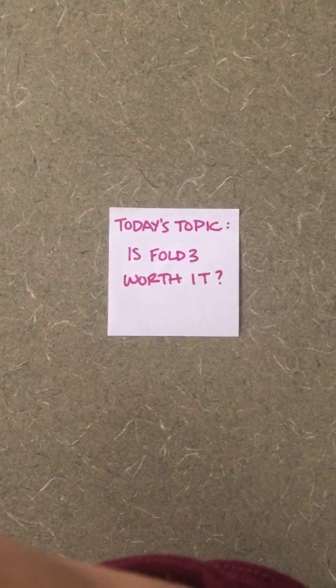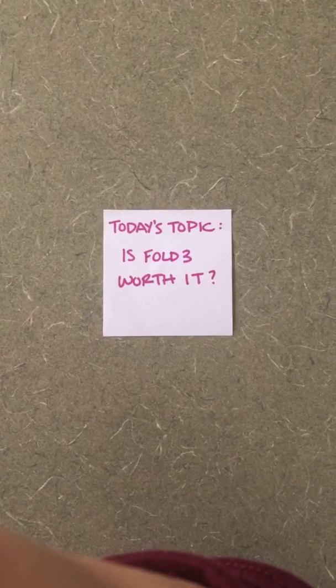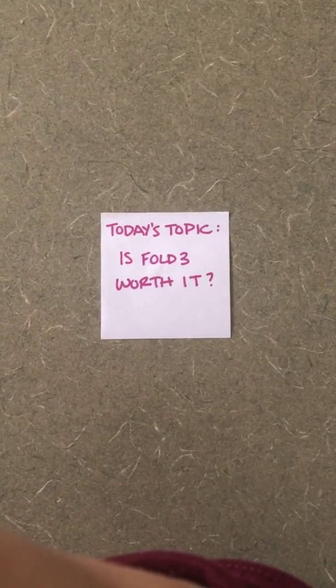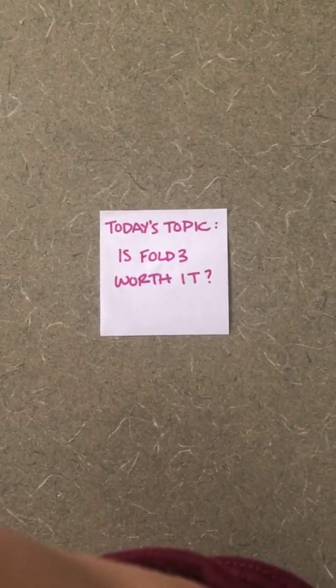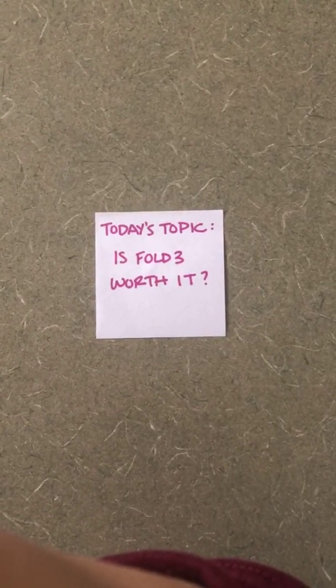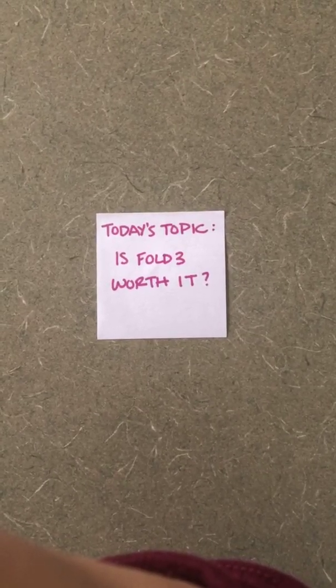I'm doing a military-ish topic today. We're going to talk about the website Fold3, which is a military records archive site that's connected to Ancestry.com. I find Fold3 a little tricky to use, so I wanted to talk about whether or not a Fold3 membership is worth it and how exactly to use Fold3.